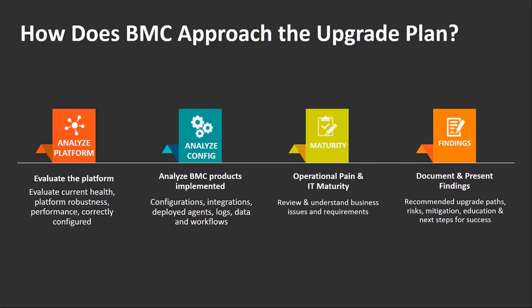Then we look at the products that are there, both the TrueSight components and the things that are integrated into TrueSight, like event feeds, CMDB integrations, auto ticketing, that sort of thing. Make sure that all of the products are integrated correctly, and the workflows that handle those events and integrations are good. We also look at the operation itself. How you are performing the tasks, how you are managing the system, and what pains you're currently experiencing in operations. And also looking at your maturity level and what business requirements you may have.